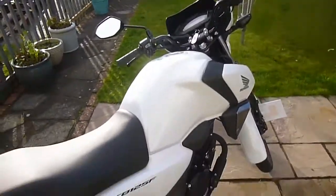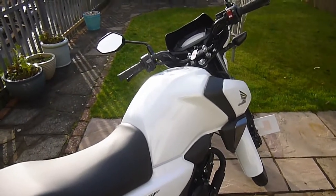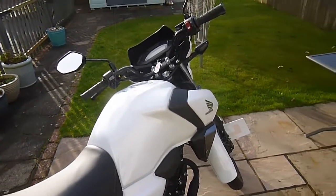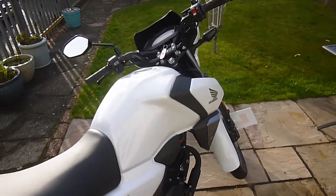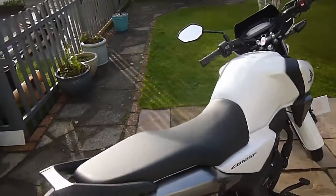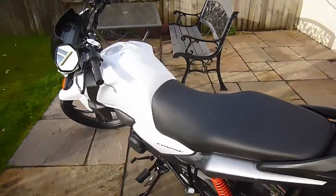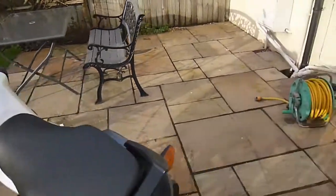I just yesterday took my CBT license. I actually bought the bike literally just a day before taking my test, and I've gone for it. So nervous times. I've got no real experience with motorbikes at all, but it's just something I always wanted to do, and what the heck, we've gone and done it.